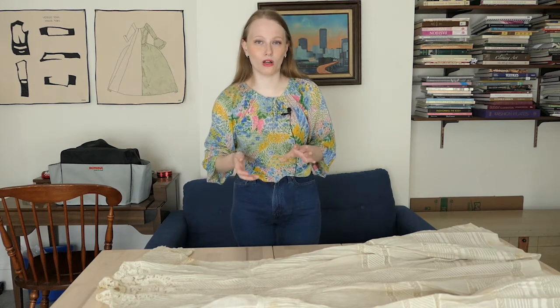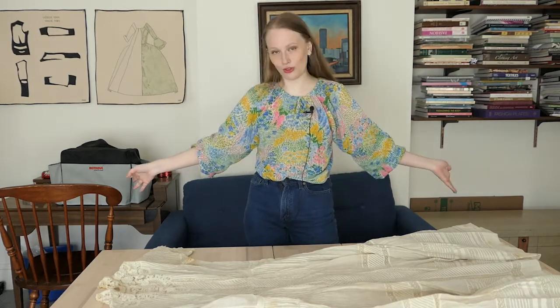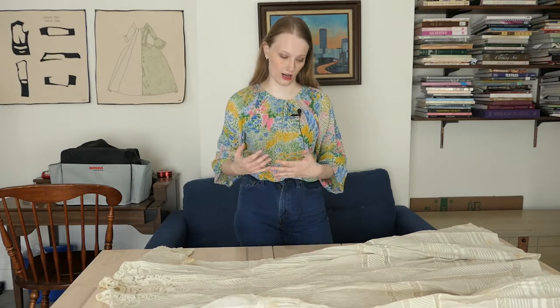You'll see them a lot in antique shops being sold for more of a wedding market, and they'll cost you anywhere from about $150 to $500, depending on where you are trying to purchase one. But they're a great starter piece for anybody who's looking to start a collection because it's white cotton. They're pretty easy to care for, and additionally you get a full dress. So I would highly suggest looking for one of these pieces if you're looking to start a collection.